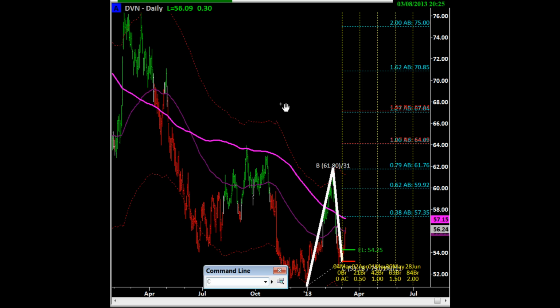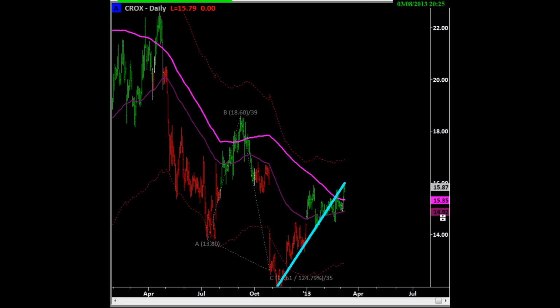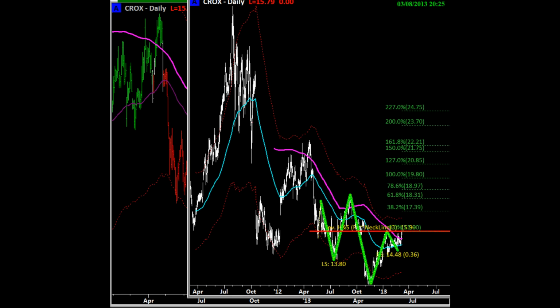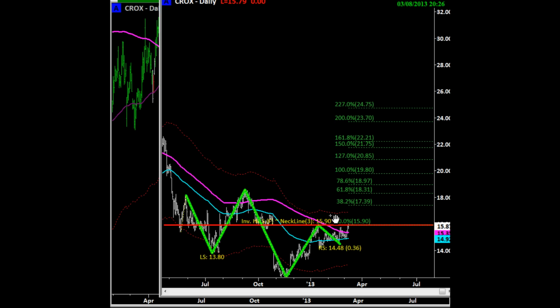The next one is Crocs. Crocs, I'm trading it because of this inverse head and shoulder pattern here. The inverse head and shoulder pattern has just started, and it's trading about the 200 period and also the neckline. So that is a kind of an indication, and so I'm trading Crocs also.